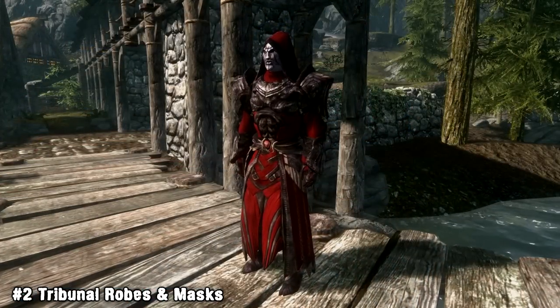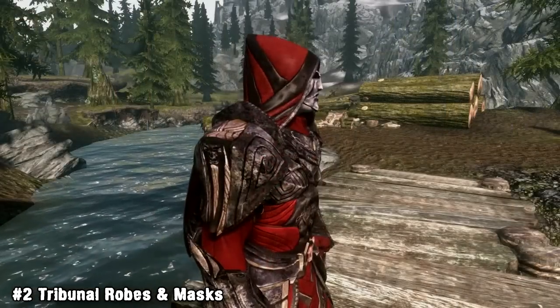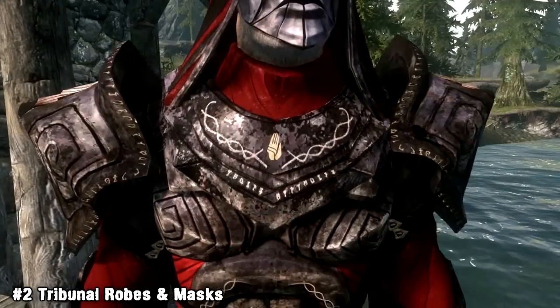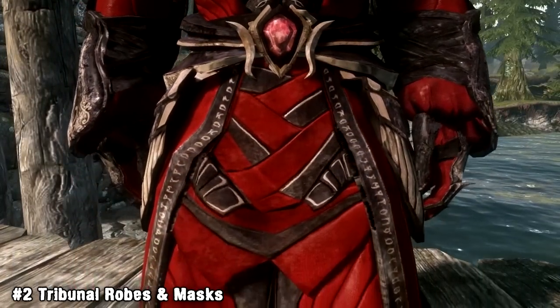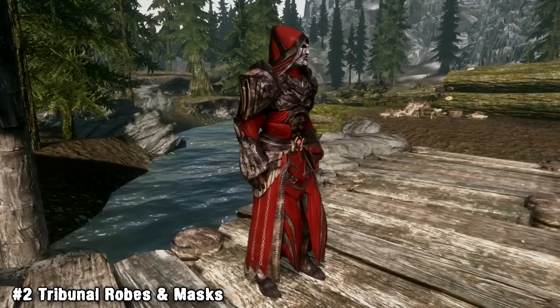The second place spot is taken by Tribunal Robes and Masks by Dr. Pepper. This is the only cloth armour set on our list, and it's one of the only ones that focus mainly on mages. The Tribunal Robes come in 5 different colour schemes and have 4 different masks that you can choose from that all perfectly complement the battle robes. The textures on this armour set are some of the best we've seen, and this mod definitely deserves its number 2 place.